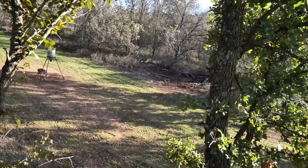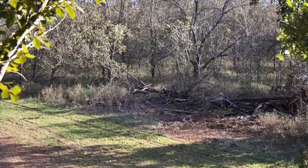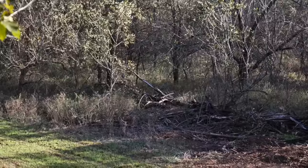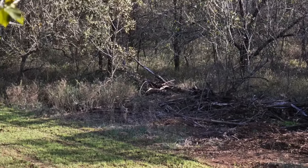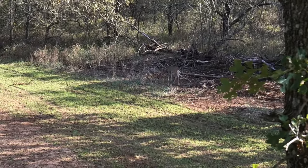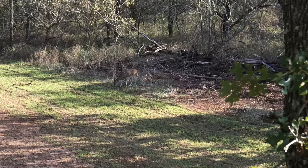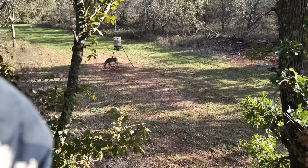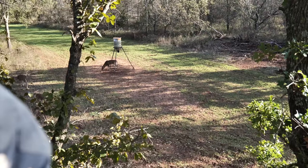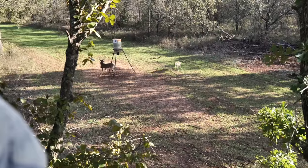That buck literally just found a doe. He smelled her, here she comes. He's grunting at her. She's right in that little thicket. She's about 20 yards right now. Big buck coming into the field. She's just wigging out.